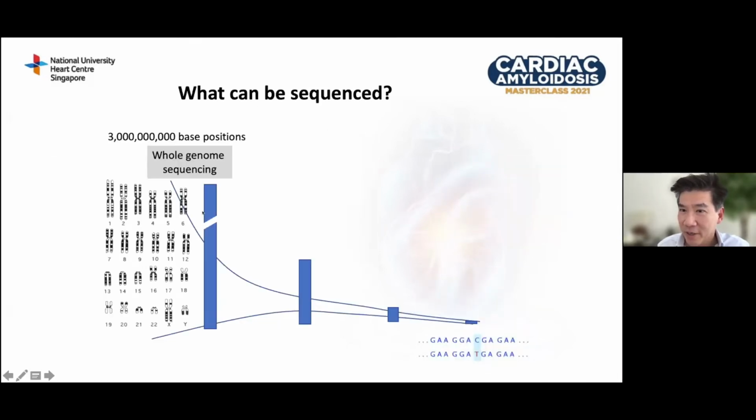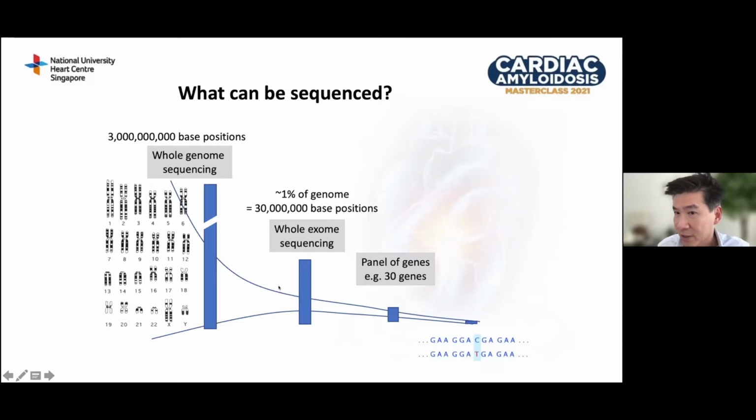So in the realm of sequencing, you could really sequence the whole genome. That's your 3 billion bases of an individual. Or you can sequence the protein coding genes. These are the 20,000 that we spoke about. Or you can sequence the panel of genes, say a panel that deals with hypertrophic cardiomyopathy, or a single locus, if you know exactly which variant it is that this family has for its inherited condition.